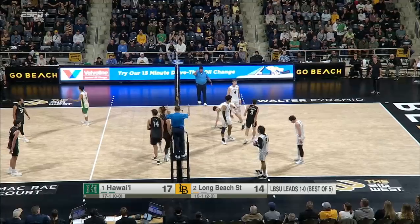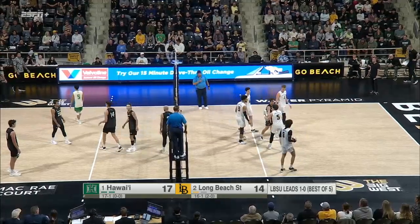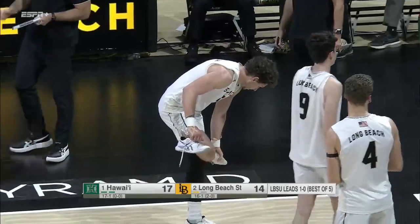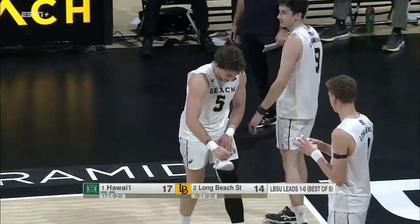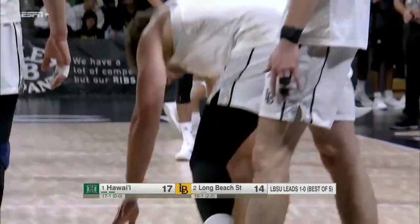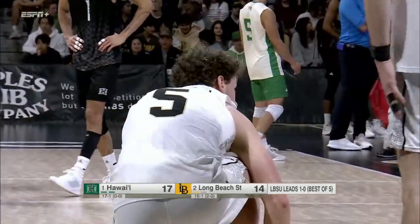Knipe lost his shoe trying to go after that pass, and I guess we'll replay that point. Haven't seen that yet out here, but safety of the athletes is number 1 priority out here. So I love stop that rally. Last thing we need is someone jumping on that shoe of Aiden Knipe. Better tie that thing a little tighter.